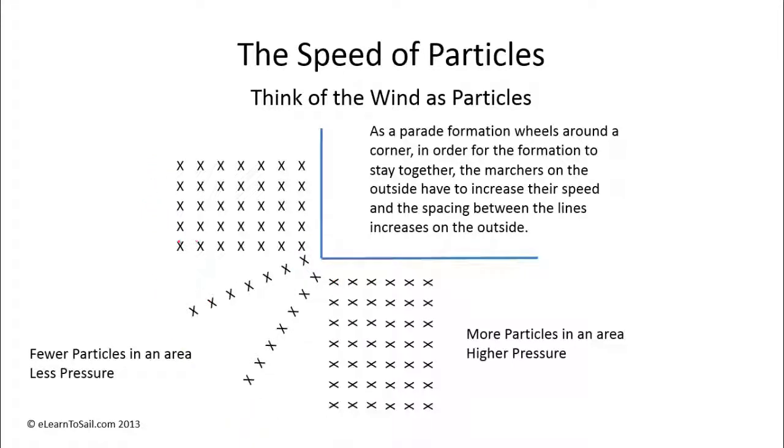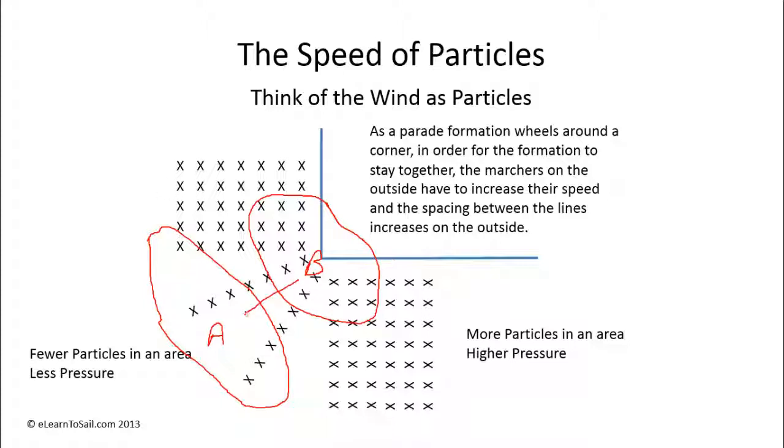So if we think of the wind as being made up of millions and billions of particles, if we look at a certain area of the wind and we compare the number of particles per area, we can see that area A would be a low pressure area and area B would be a high pressure area. So the tendency would be for an object to move from the high pressure area towards the low pressure area.